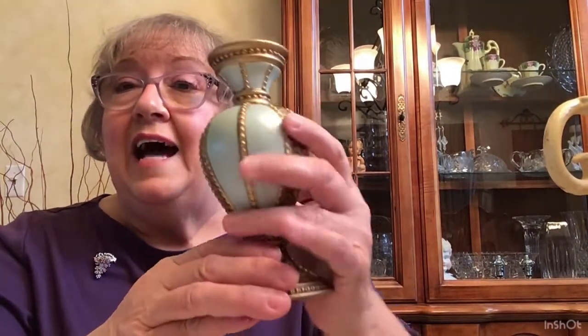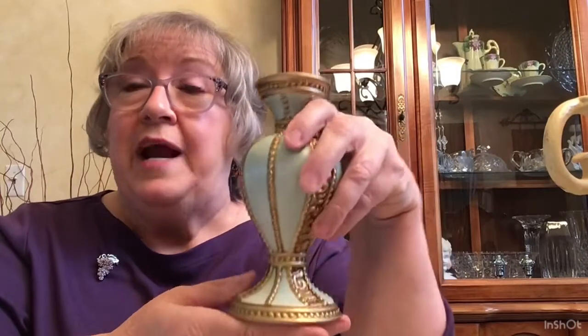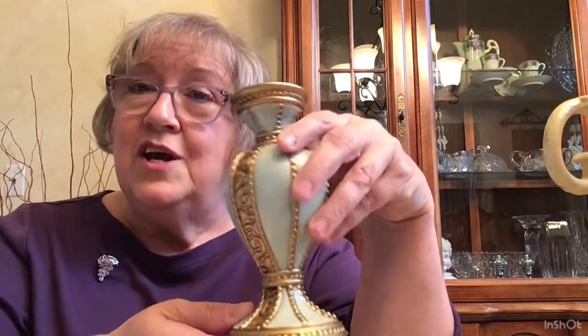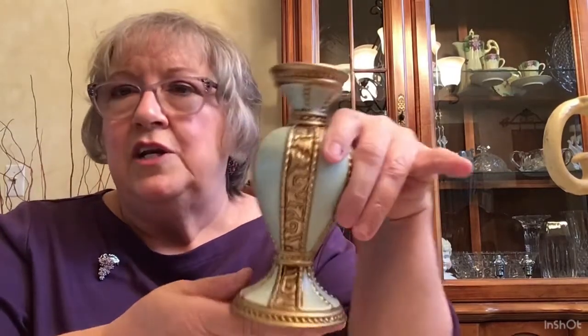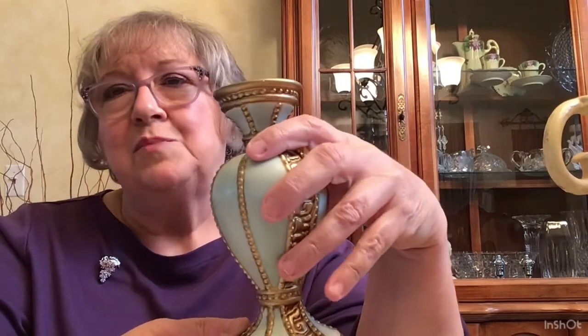This piece, I will tell you, is not a regular Fitz and Floyd piece. It is a Fitz and Floyd Essentials, which is a branch of the company whereby they make more affordable things so that the masses that aren't going to buy a $125 candlestick can get a pretty candlestick for $20 to $25. So I was very delighted to have this, and it really is a pretty piece.